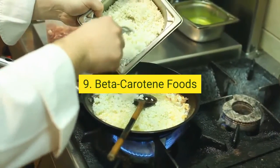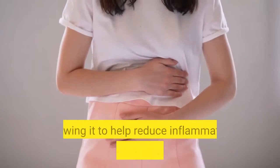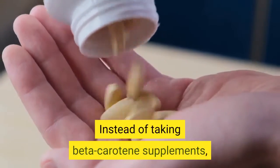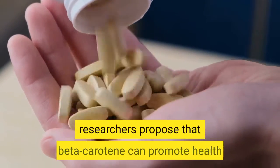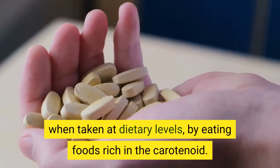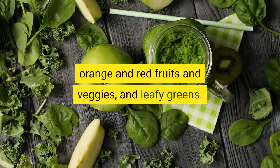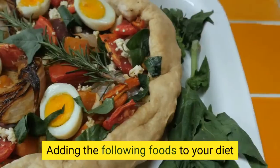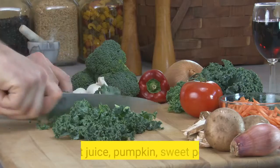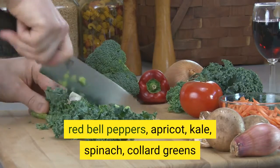9. Beta-carotene foods. Beta-carotene has powerful antioxidant activity, allowing it to help reduce inflammation and fight oxidative stress. Instead of taking beta-carotene supplements, researchers propose that beta-carotene can promote health when taken at dietary levels, by eating foods rich in the carotenoid. The richest sources of beta-carotene are yellow, orange and red fruits and veggies, and leafy greens. Adding the following foods to your diet can help promote a strong immune system: carrot juice, pumpkin, sweet potato, red bell peppers, apricot, kale, spinach, collard greens.